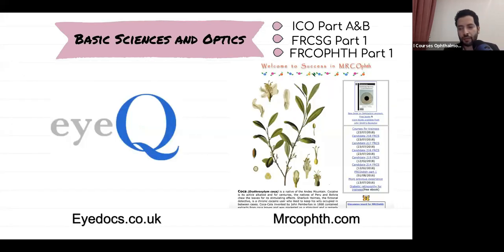For the current year and the previous years, I noticed that there is an increasing tendency to bring ideas for MCQs from the online MCQ banks, like for example iDocs and FRCOphth.com. So I encourage you also to check the MCQs present in these resources, because they have been shown to be of increasing importance in previous years.